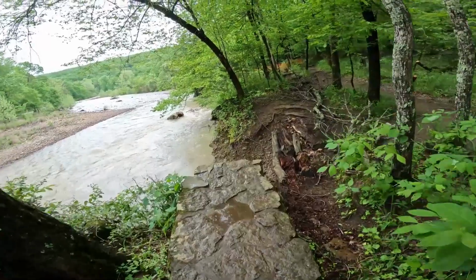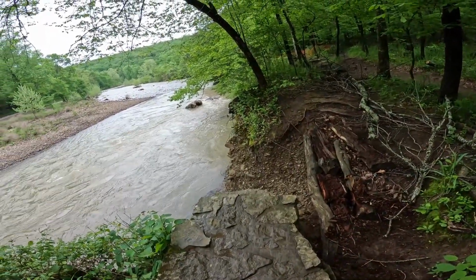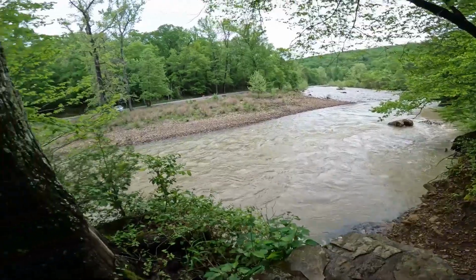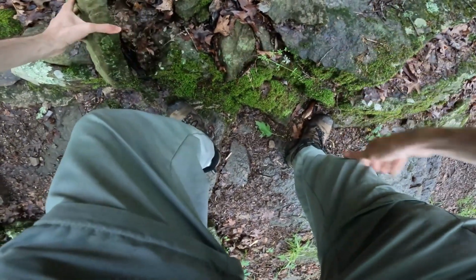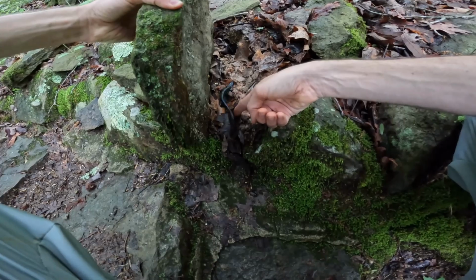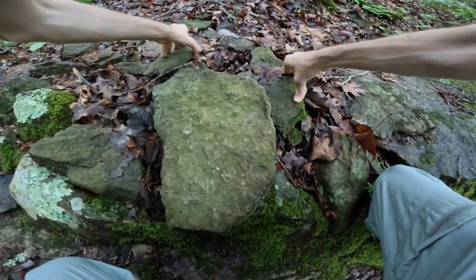So it would seem the original trail used to go a little bit closer to the river over here, and it is now gone. And there's a slimy right here. I hope you guys can see him because I'm not going to pull him out. He's going to stay under his rocks.